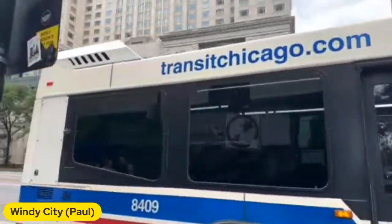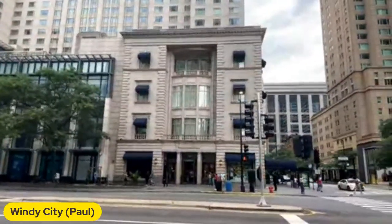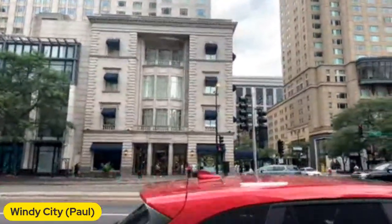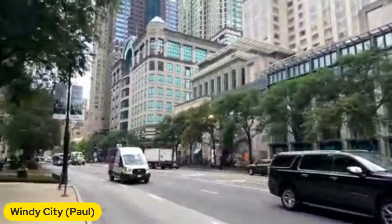Let me let this bus get by. So across the street inside the Ralph Lauren, they've got a little cafe out front, Ralph's Coffee. And it's got the 1950s style neon sign there.